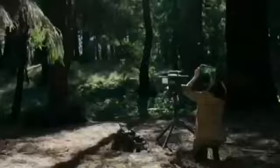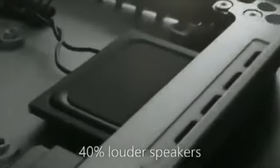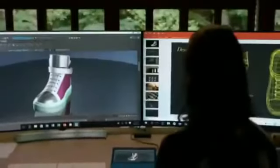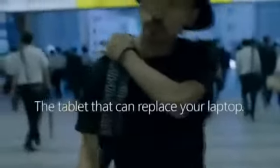To do great things, sometimes you gotta break the rules. Surface Pro 4, a new screen for new perspectives. A new pen for new masterpieces. New speakers for a new sound. We reinvented the Surface Pro so you can reinvent everything else.